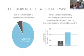So really quickly, that sheet mask that I talked about, we took some group of people and had them use the sheet mask. So they put it on, we measured their skin before, we measured their skin after it sat on there for 15 minutes. And you can see here that almost every single person that we did that with saw an improvement in short-term moisture. So just after 15 minutes, there was an average 17% increase in skin moisture. That's pretty good. Now you can see pretty much immediate benefits with that sheet mask.